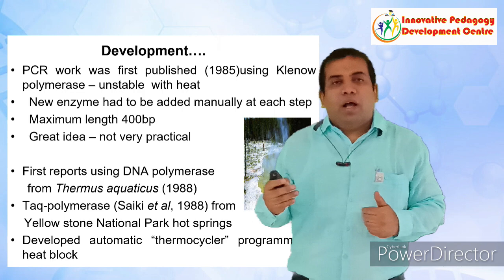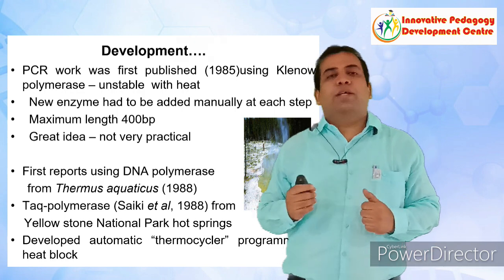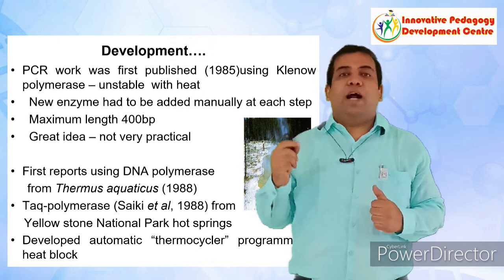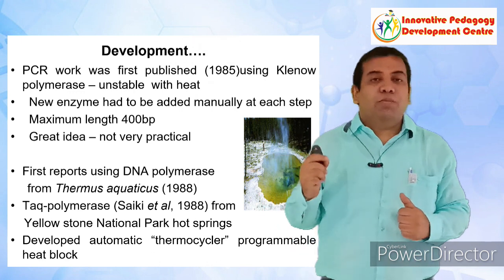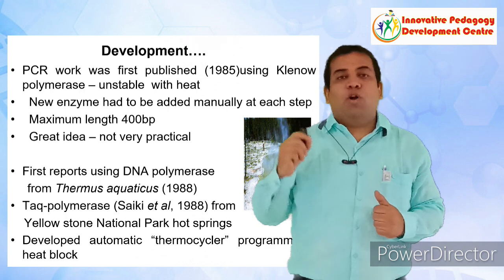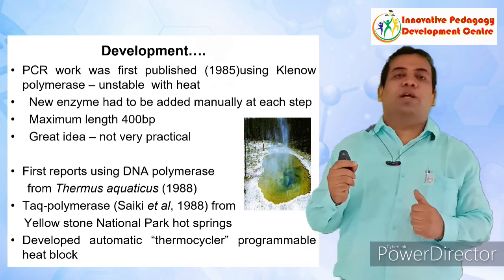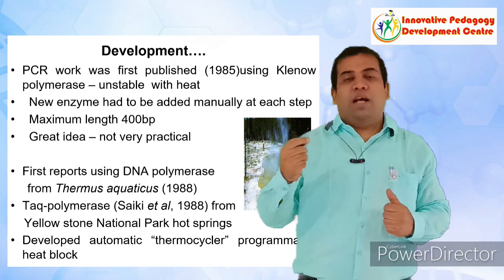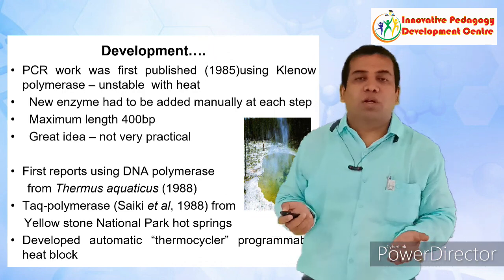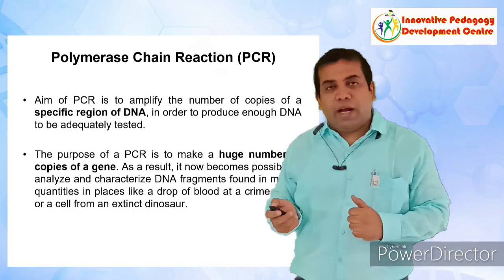Later on, in 1988, from Yellowstone National Park, they isolated a bacterium from a hot spring whose temperature is more than 100 degrees Celsius, and that bacterium is able to survive. It means it has a DNA polymerase which is capable of working at very high temperatures, and that polymerase is nowadays called Taq DNA polymerase, as it is isolated from Thermus aquaticus. Nowadays, we have a programmable thermal cycler which uses the thermostable Taq DNA polymerase.